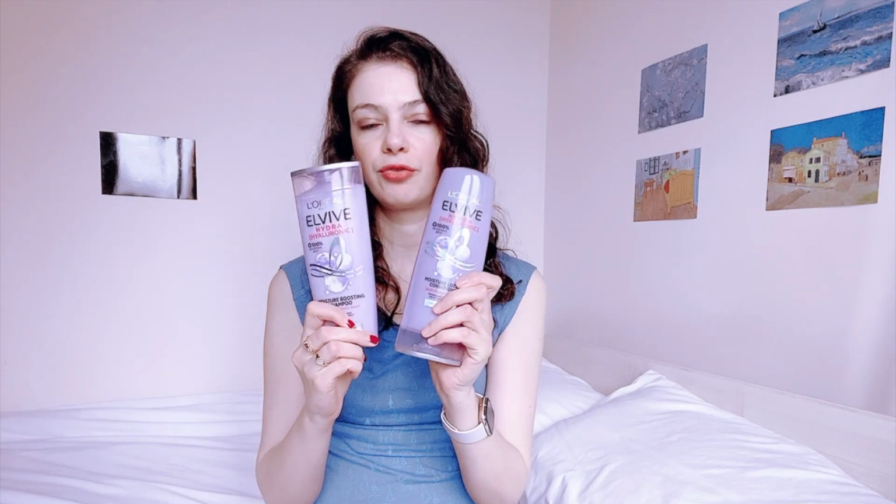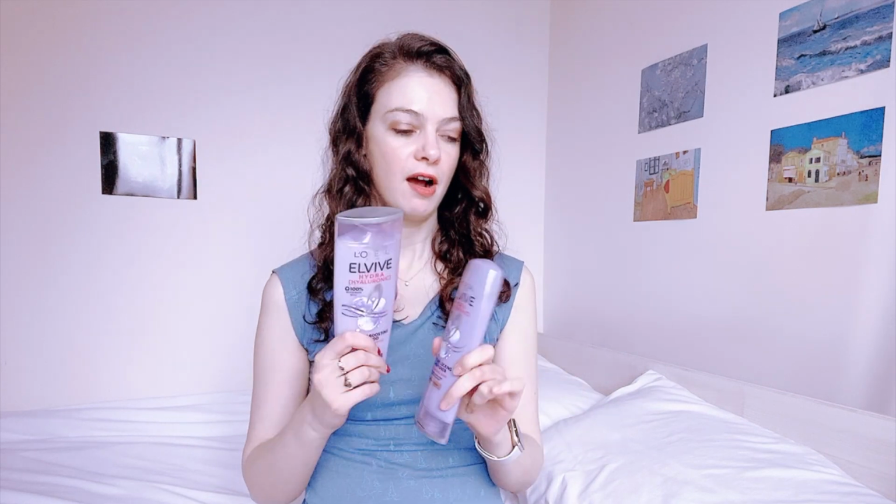I recommend that if you are going to try this range out, that you do try all 4 products out. I have been using the shampoo and conditioner about 3 times a week, the mask 1 time a week, and I use the spray every day. I find that the days when I used all 4 products together were the best. I saw the best results on my hair.